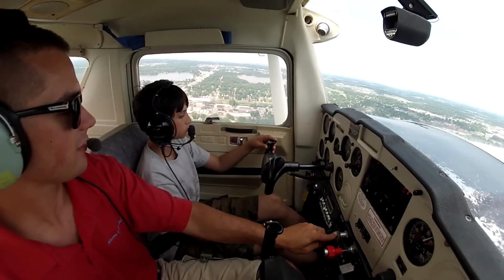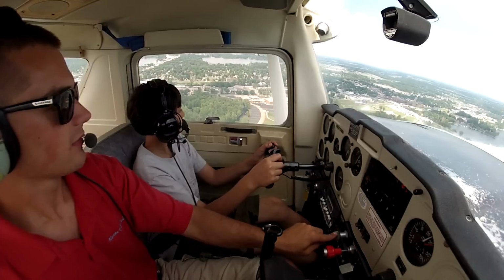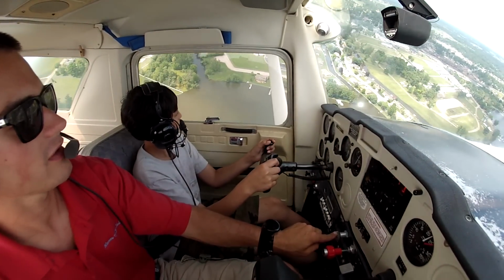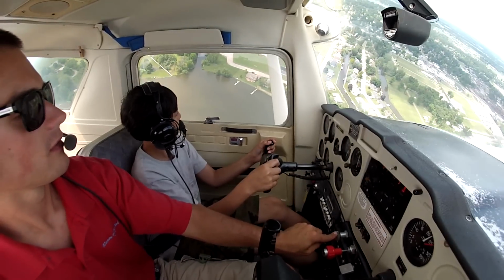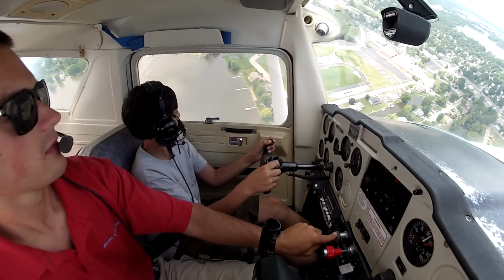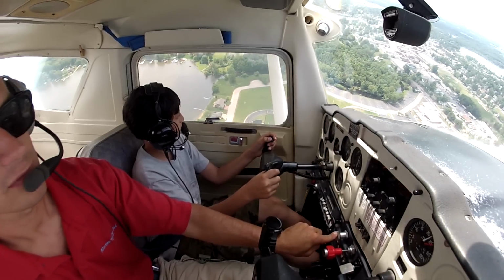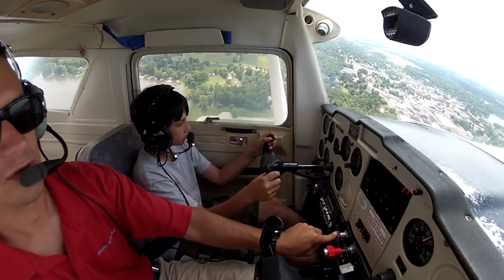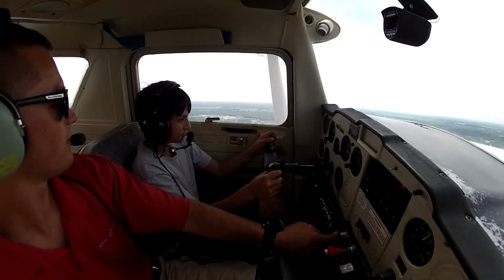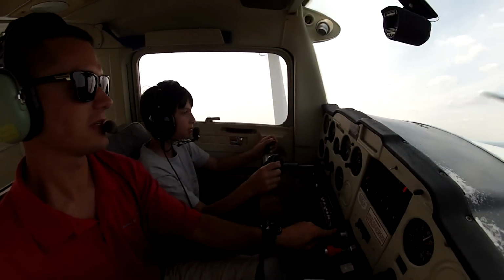Alright, you want to turn the airplane to the left for me? Sure. Okay, give it a nice smooth left bank. And then when you turn, you got to pull back just a little bit to keep the nose up. There you go. And just hold it right there. Alright, now level the wings out a little bit. There you go. Push forward just a little. You're doing pretty good. Seeing that little airplane right there matches exactly what this airplane is doing. Cool.